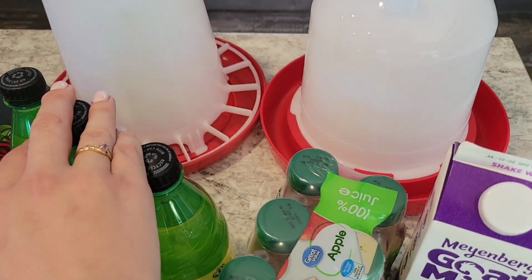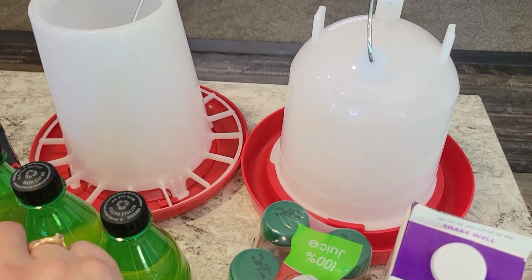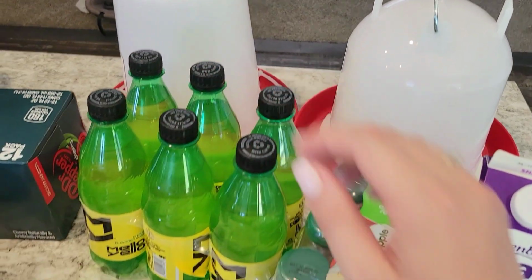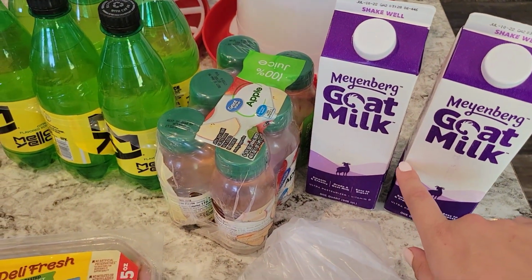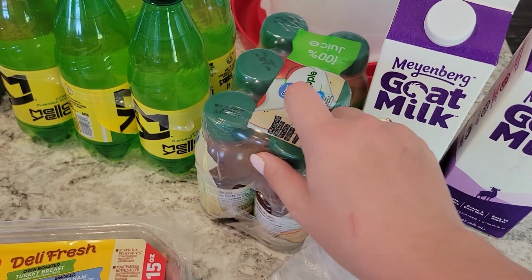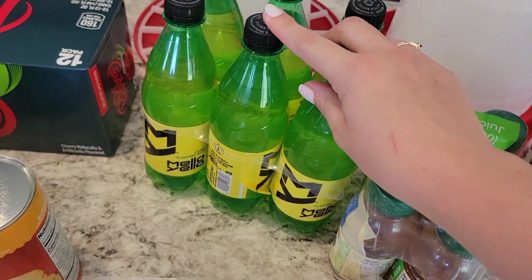A bigger feeder and water for the turkens that are in the chicken tractor. Then from Walmart, some goat milk for Wyatt. Some of these little apple juices, the kids love to grab those and drink them. Some Mellow Yellow for Justin.